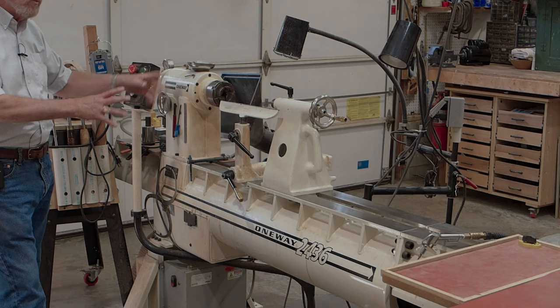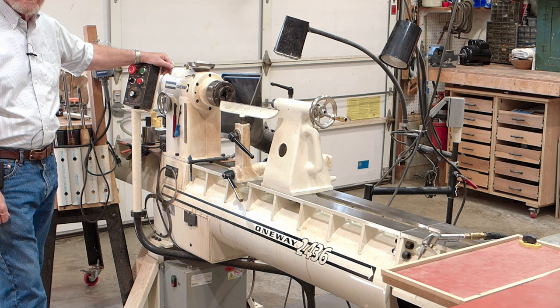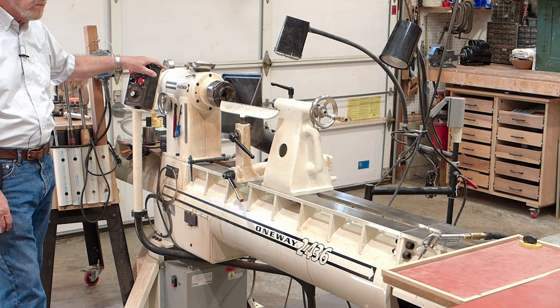This is an emergency stop. If I hit this button, it'll put an electronic brake in and stop the lathe in 3 to 4 rotations. And admittedly, twice I've had to hit this due to operator error. Both of them were large pieces, and I was glad I had this button.